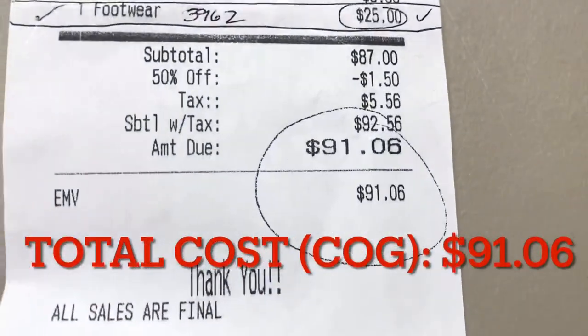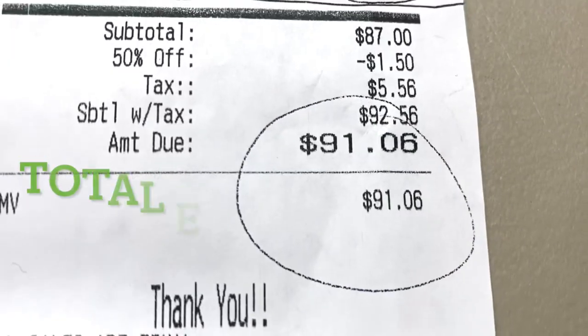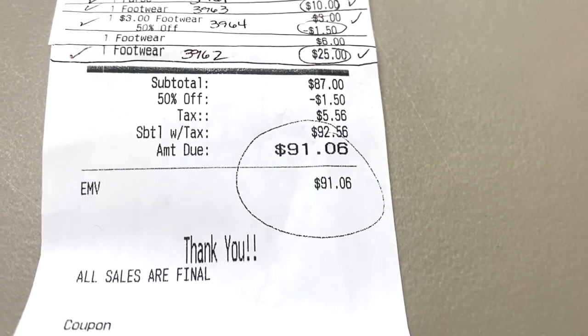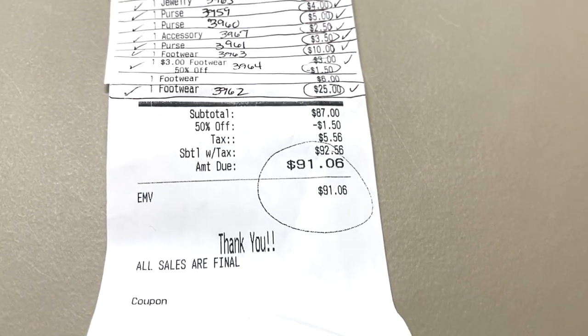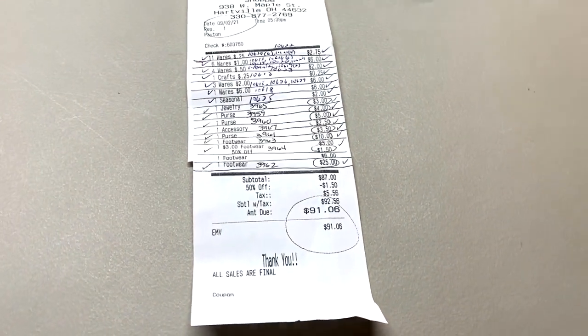Our total cost of goods for this haul was $91.06. Our estimated total list price is $1,071. It's great that you can go into one store and come out with these kind of profits. It was a good day.